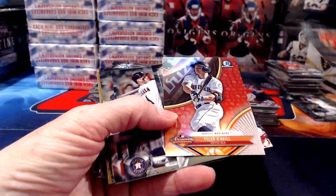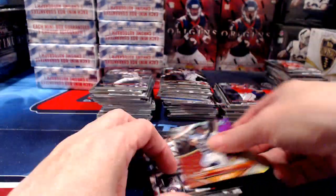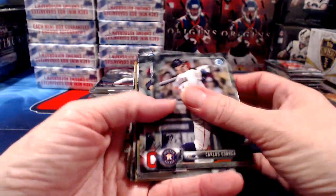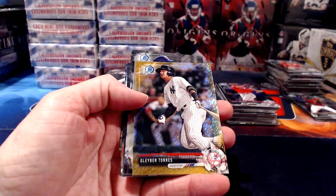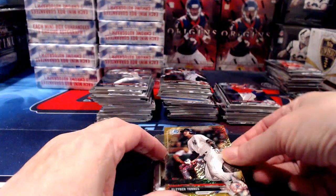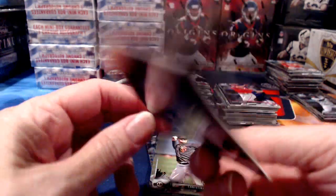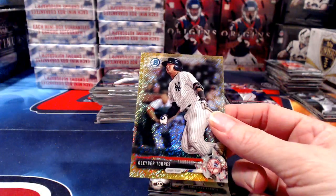Whoops, we've got somebody hanging out there. That's the one we already saw. It's an Arizona Fall League for the Mariners. He was trying to stay hidden behind another card there. Oh, nice little Torres in the gold shimmer. That should be numbered to 50. And it is, I think that says 42 of 50. That's a nice one for the Yankees.